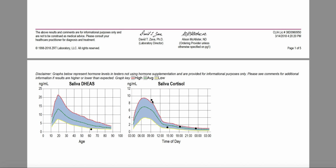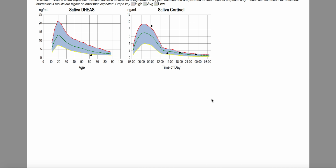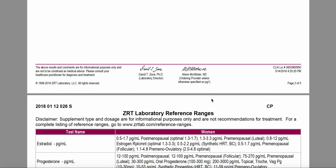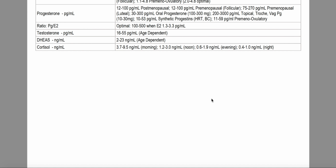However, when ZRT compares reference range to your levels, they're looking at you doing your first morning saliva cortisol a little earlier in the day, around 7 a.m. So that's what that means. Now, CP might be more of the type of person to wake up a little later. That's also more indicative of adrenal dysfunction as well. Adrenal fatigue does not do well in the early morning hours.